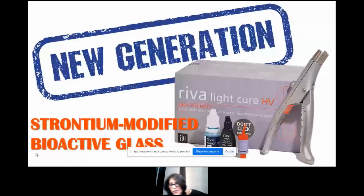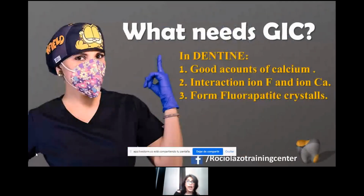And the other group of bioactive glass is the new generation of glass ionomers, which add strontium. So you are going to hear or read about strontium-modified bioactive glass present in the glass ionomers. Remember what glass ionomers need in dentin to work. They need good amounts of calcium for the interaction of fluoride and calcium ions and for fluorapatite crystals. If you don't have good amounts of calcium, you are not going to have good results.